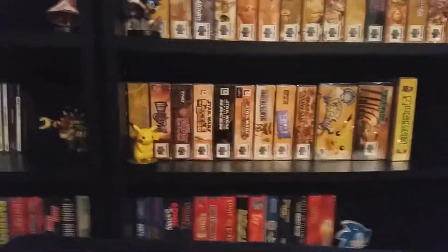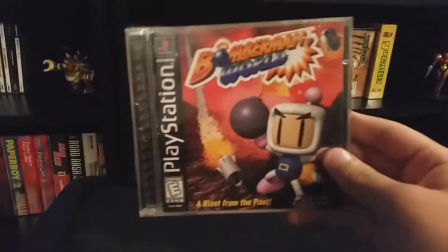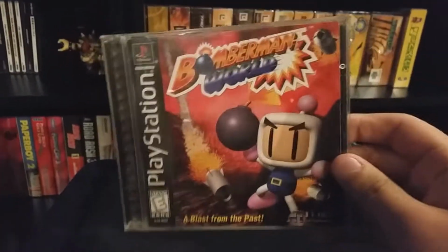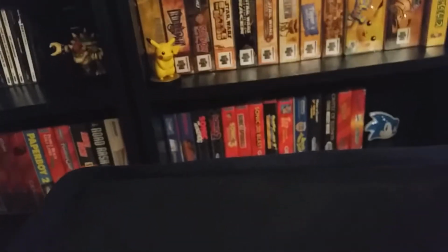This one was pretty cool. PS2 Slim with the power cable. Doesn't seem like there's a video cable. I thought there was. That was $5, and at the same sale was Bomberman World for PS1 for $1. I've never seen this game before, but Bomberman's pretty fun, so I'm always happy to add another Bomberman game to the collection.